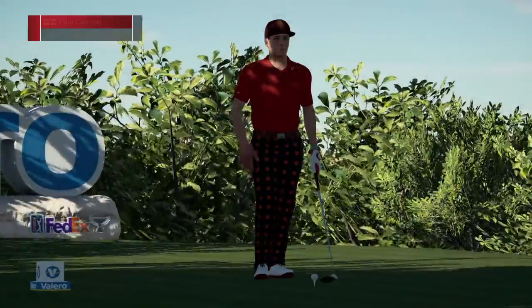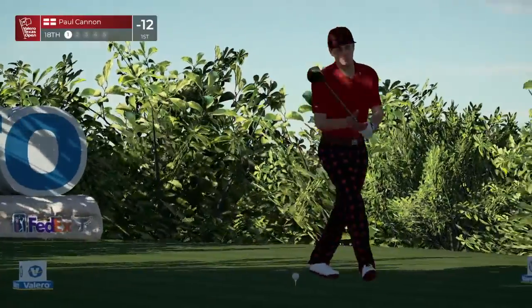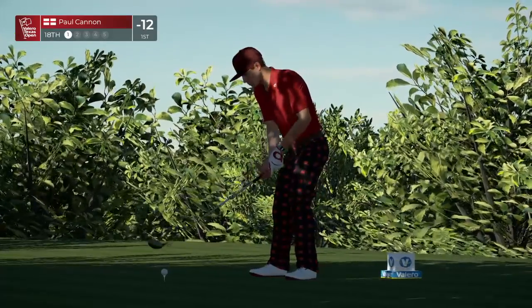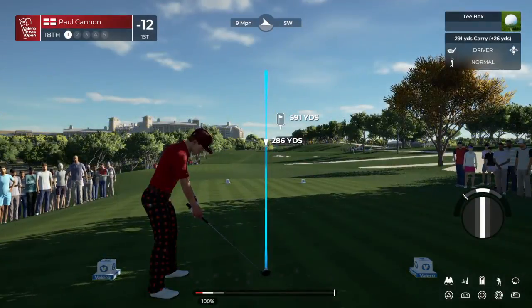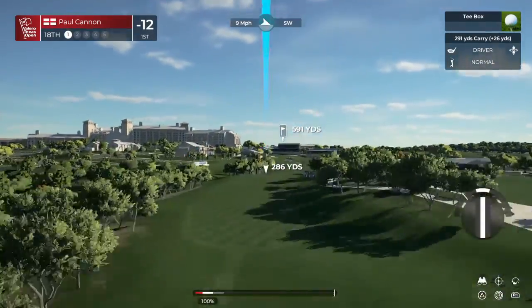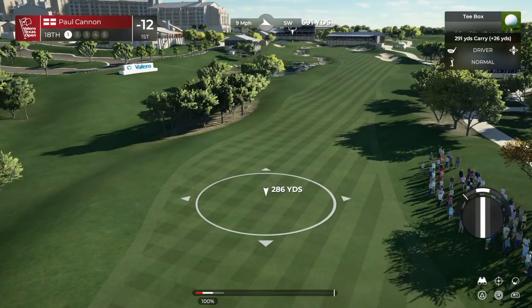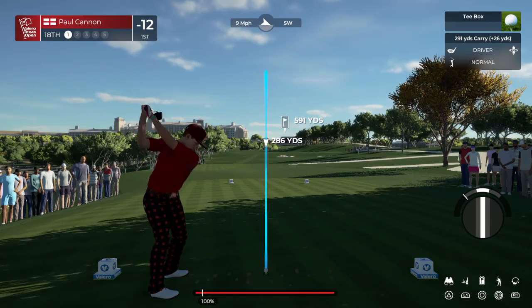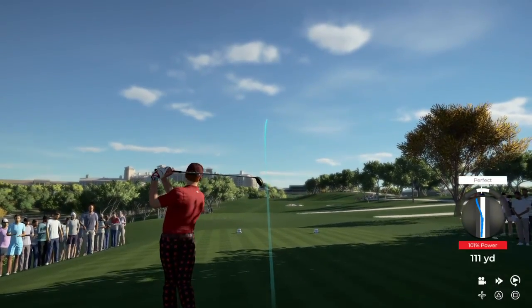Well, while the closing hole at TPC San Antonio can be reached in two, Rich, it's all set up by the tee shot. Tee shot must find the fairway. If not, you have water hazards left and bunkers right that will gobble up that second shot if you're slightly out of position. Wow, that was just striped.